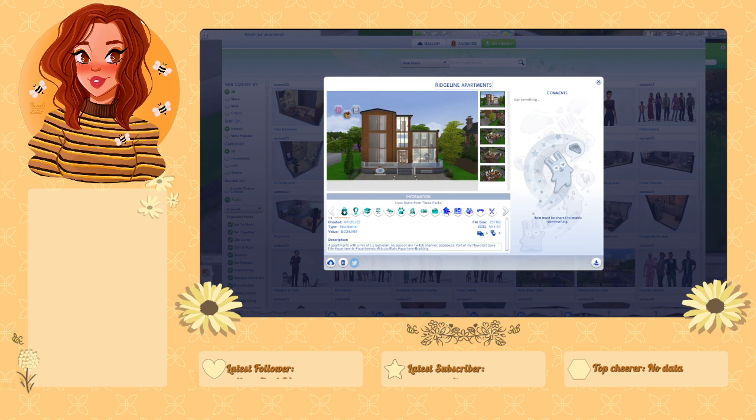Okay, welcome back everybody. So today I'm going to be doing a new build. We're going to build out a vets in one of our other lots in Newcrest as part of our Newcrest save file, where we're building all custom builds in this area.